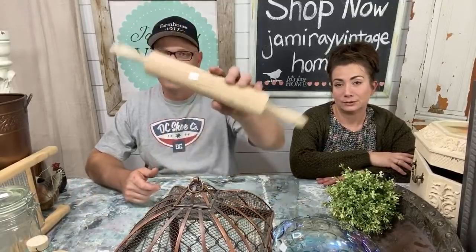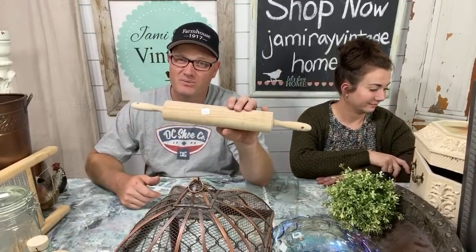And we cleaned up the farmhouse because the main part of the farmhouse was a hot mess. $2 rolling pin. It's been a while since we've got a bunch of rolling pins. We had some given to us.